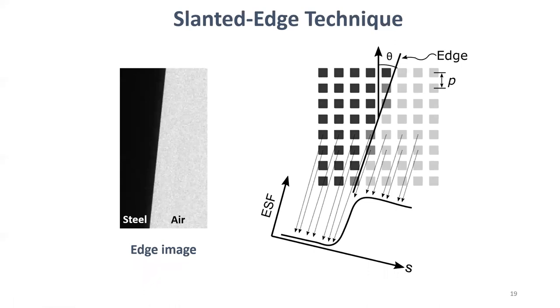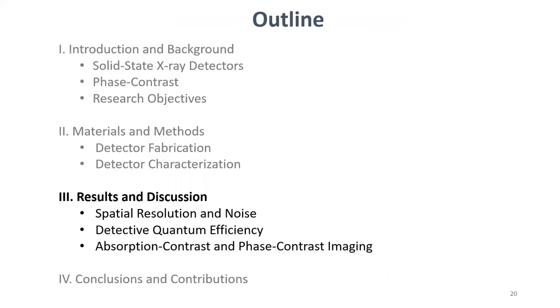Anyway, that was more of a practical tangent. To get back to the detector, we wanted to measure the MTF. So, of course, we had to get ourselves a very nice edge. We had to machine one of these edges, and we used the slanted edge technique, where you place the edge across a whole bunch of little pixels, and then you try to get the edge spread function from that. Not too difficult to do.